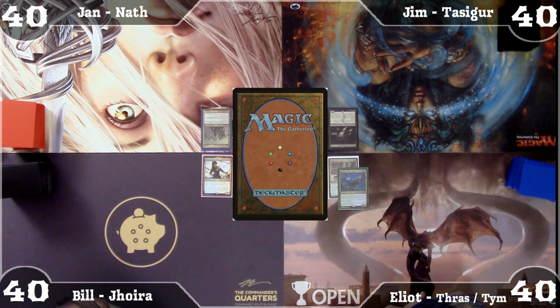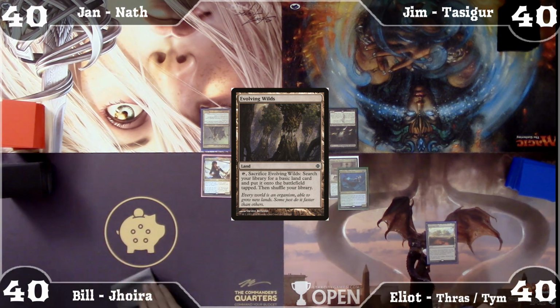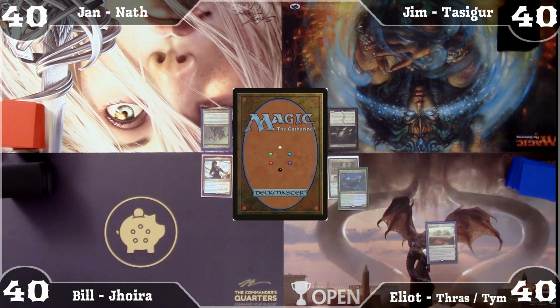Ooh, that's a pretty good one. I'm going to play an Evolving Wilds, and I'm going to pass the turn. Powerful. But that's not the one that I meant. Wasn't the one. Don't worry. I wish I had an Evolving Wilds. I'm going to draw.